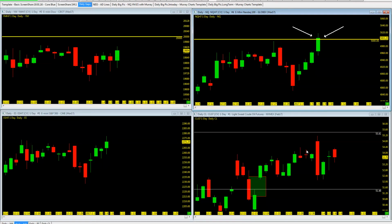Throwing in the crude for good measure, as it continues to bounce between 55.41 and 51.48. I've been waiting out that 55.41 for some time now and almost rang that bell last week. So there we are, daily gap wise, something to keep in mind every day, just a level of concern.